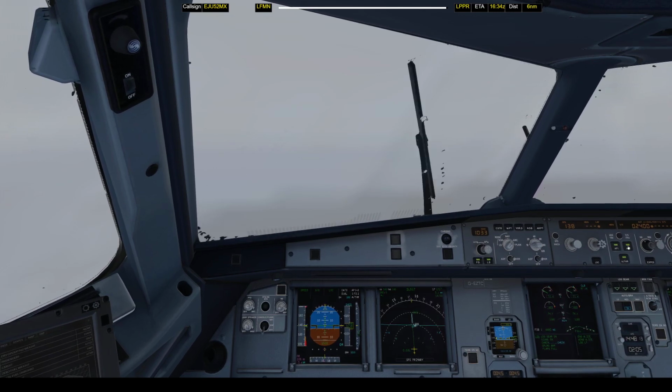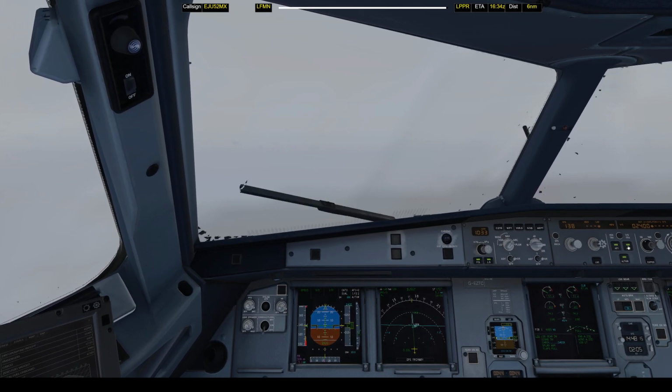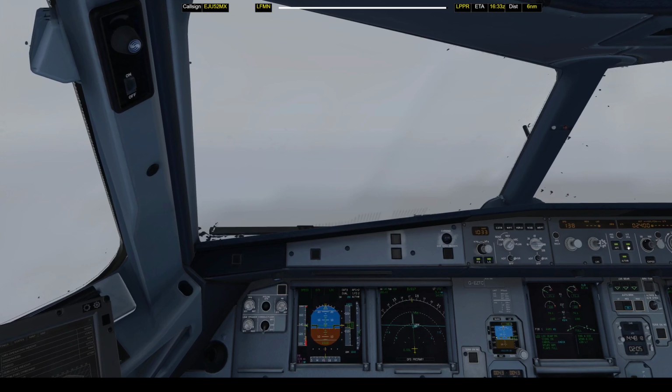393 November, expect a VOR DME approach runway 35 at Cascais, runway 17 in use.